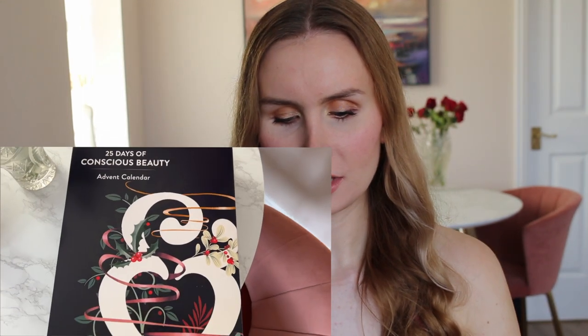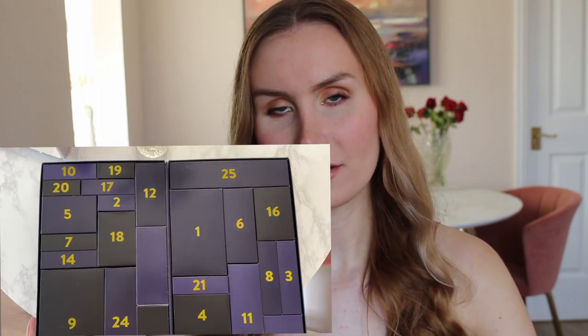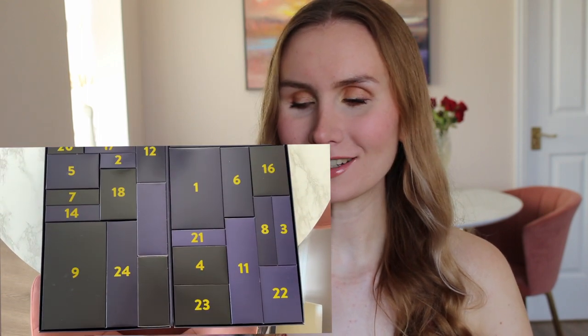So day one, it's got a similar design actually to the Look Fantastic calendar. And it looks like there is a lot of full size products. First one is from Vita Skin, and it's a vitamin C cleansing balm with kiwi seed oil, marula oil, sweet orange oil. And I'll show you guys what it looks like.